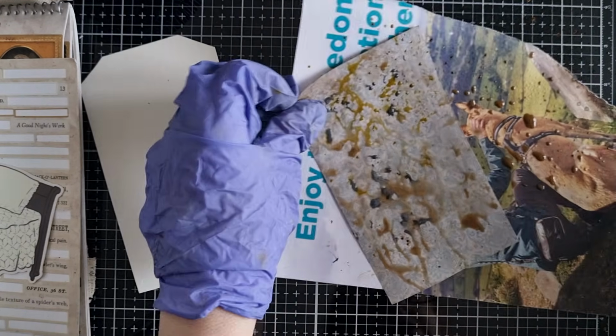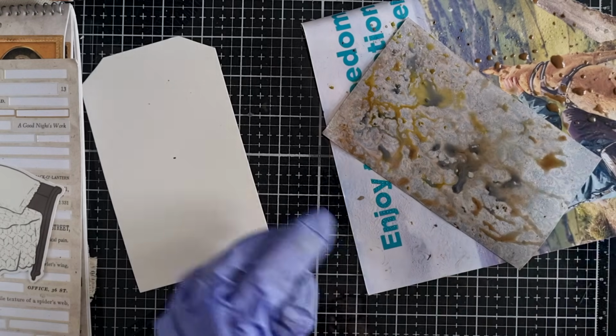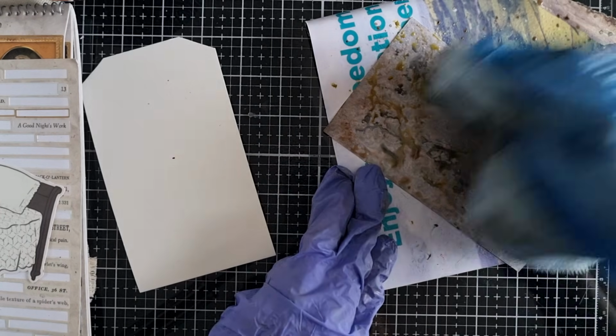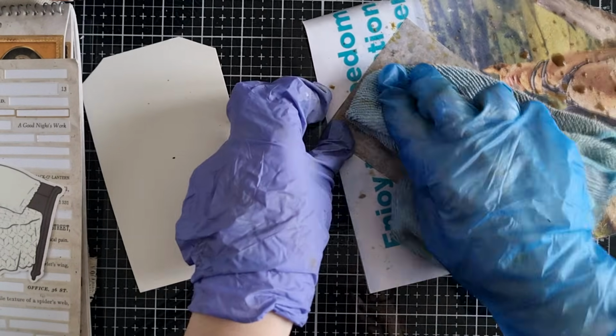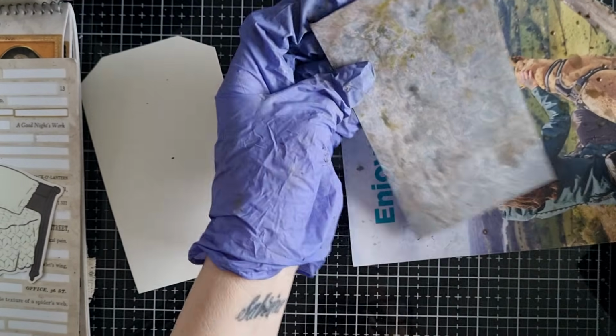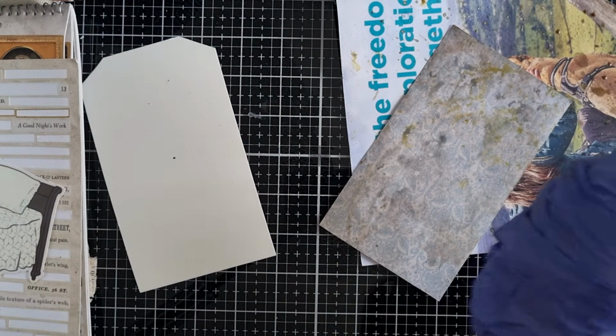Right, let's just spray this a little bit. Just a little bit. And then, before we even start drying, I'm just going to dab, because I don't want it to be too much. It's a lot more of the forest moss than I was expecting. That's interesting.